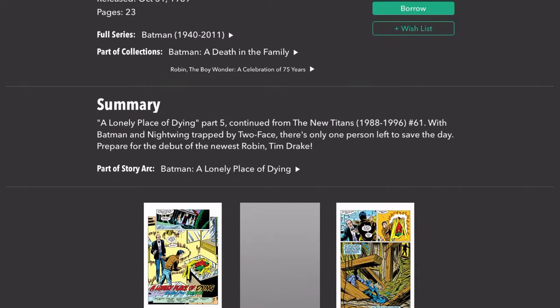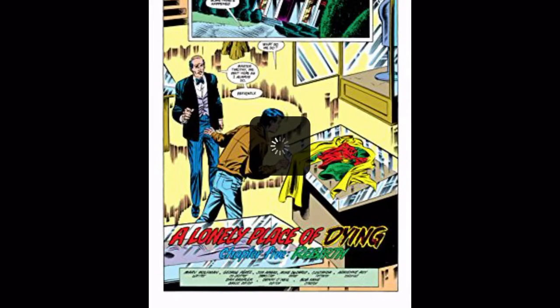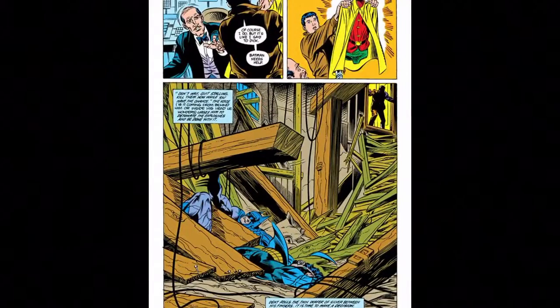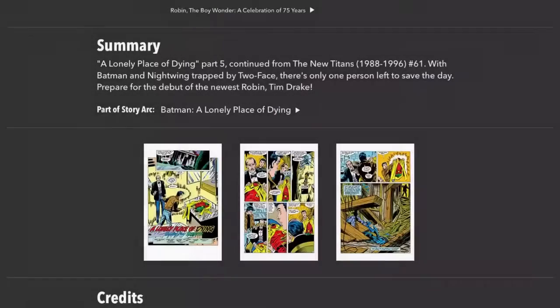So part 5, continue from New Titans, number 61. Okay. So that must be where Tim Drake comes in. Because Tim Drake comes in on the storyline called A Lonely Place of Dying, and he's supposed to tell Batman why he needs a Robin. Interesting. Okay. Batman needs help. Batman needs a Robin. Yep. This is when Tim Drake takes over. So, if that is in that trade I borrowed, fantastic.